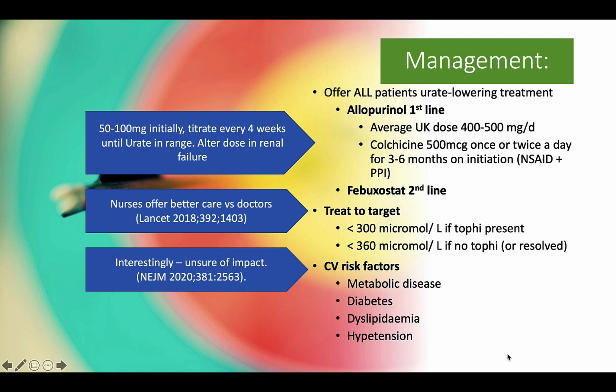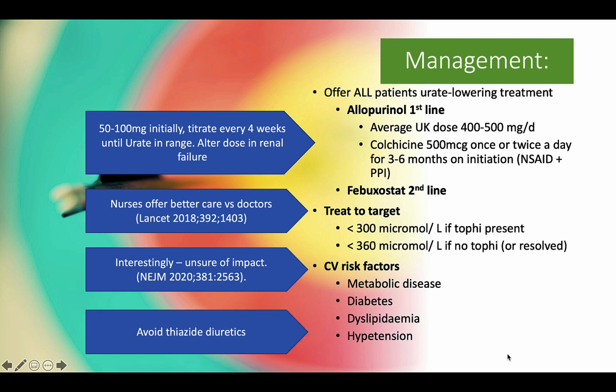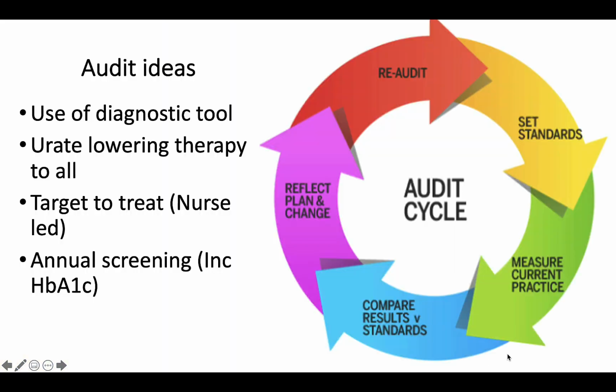And likewise, thinking back to your patient, what do they look like? It's probably unsurprising to you that they are often your ones with metabolic disease, diabetes, dyslipidemia, and have high cardiovascular risk factors. What's interesting is that lowering the urate does not seem to have an impact on the likelihood of a myocardial infarction, but again, the evidence is not really that good out there. And of course, if they're hypertensive, avoid thiazide diuretics because it will inflame them.